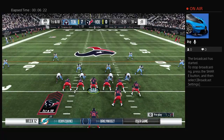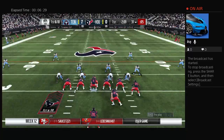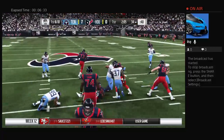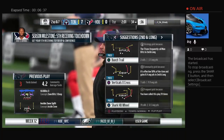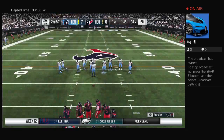Black 22! Black 22! Now a first carry for Lamar Miller. And he'll be limited to a short gain up to about the 34-yard line. Give him 3 on first down. It'll set up a 2nd and 7.